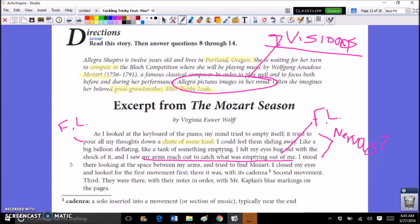I closed my eyes and looked for the first movement first. There it was with its cadenza. All right, what's a cadenza? I see the footnote there. A solo inserted into a movement or section of music, typically near the end. All right, so she's looking for the first movement. So she's studying the music as a way to prepare?